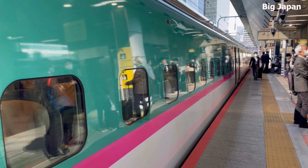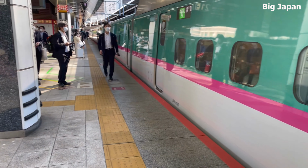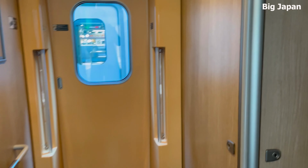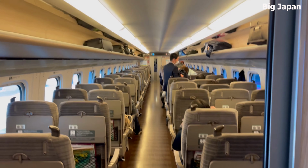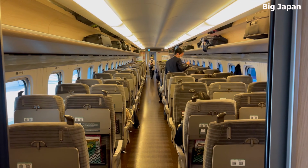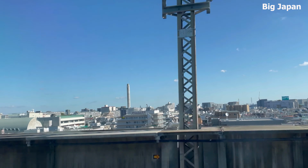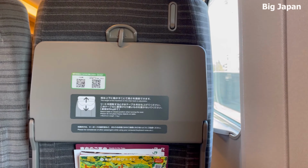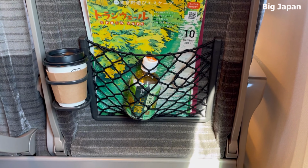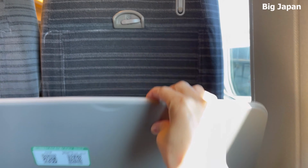Now it's time to go to the Shinkansen platform. The Shinkansen departs on time, so you have to make sure you don't miss your train. Each seat has a table, just like on an airplane.